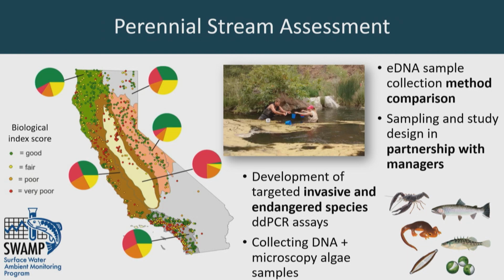And with those, we've been able to compare how traditional microscopy and DNA samples are generating algae taxonomy data for developing novel DNA-based biological indices. We've also been using these samples to test and pilot the development of invasive and endangered species digital PCR assays. This in particular is a really big need for our management communities right now.